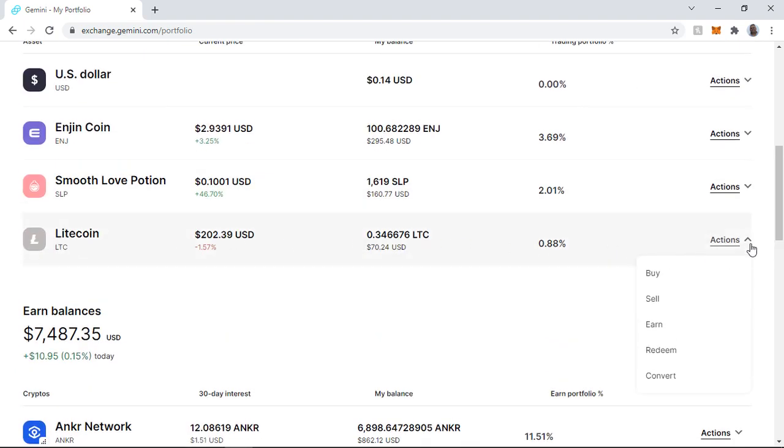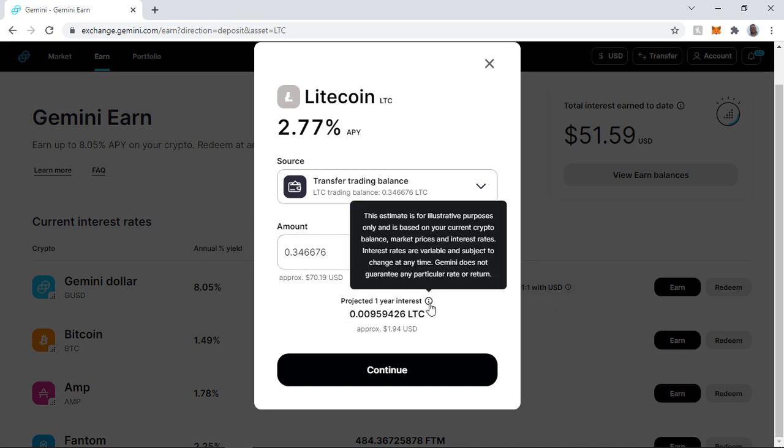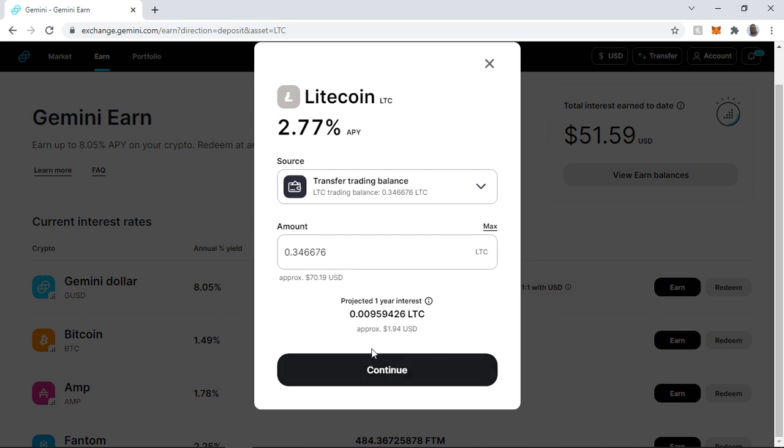We're going to click on action, then click on earn, and it's going to pop up this window. I want to earn my Litecoin. This is the APY, 2.77%. We're going to transfer our trading balance to earn. I'm going to max the balance because I want all my Litecoin to earn interest. This is your projected one-year interest. You've got the amount right there. All my Litecoin is going to go there. We're going to click on continue.